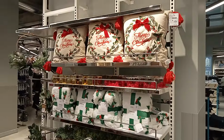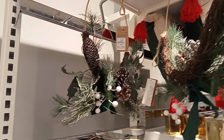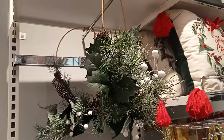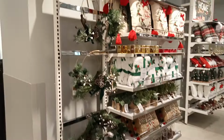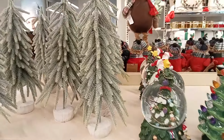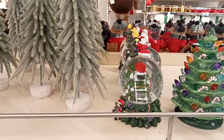So let's show the other side. I love this also, so beautiful. This is €8. Yes, €8. This is to put at the door, the entrance of our homes for Christmas. So gorgeous, too beautiful. For Christmas, this is €3.50. I love this one. Check the price of this, it's €9. So beautiful, I love it.